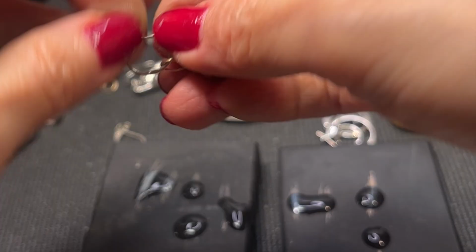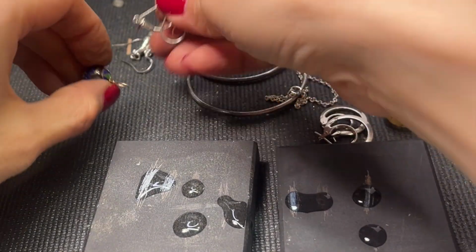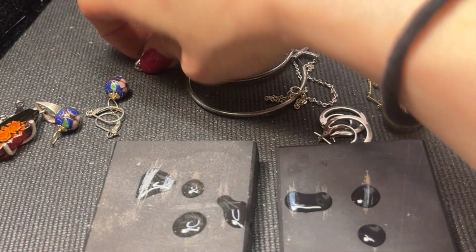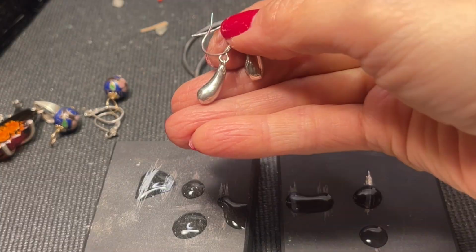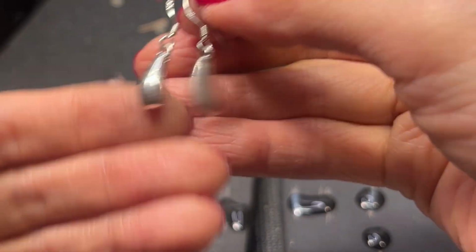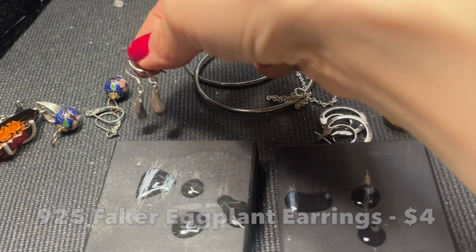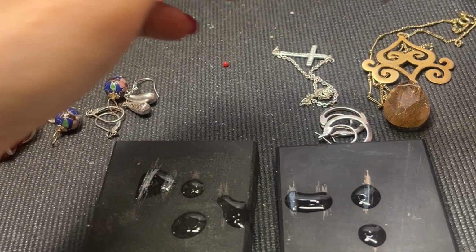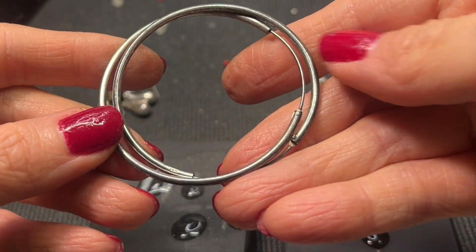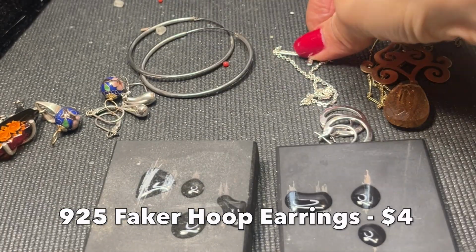And so these ear lever backs are sterling. So that is awesome. I will test these for gold. So these are fakers, which suck, but they're still cute. They're definitely fakers, but they're cute. If anybody wants these, I'll put a price down below for those. And then we have these earrings here, and these are fakers too, unfortunately, even though they're marked 925, but I'll leave a price down below for those.